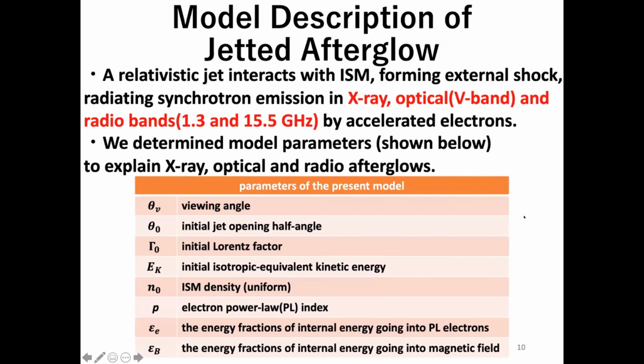Next, I will talk on model description of jetted afterglow. A relativistic jet interacts with the ISM, forming an external shock, radiating synchrotron emission in X-ray, optical, and radio bands by accelerated electrons. We determine model parameters to explain the multi-wavelength afterglow.